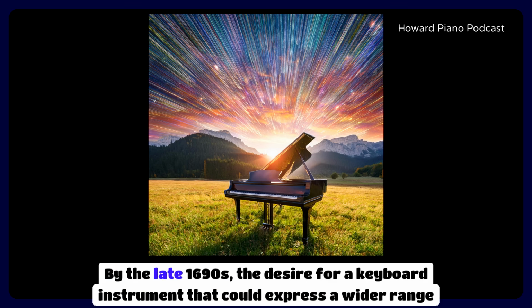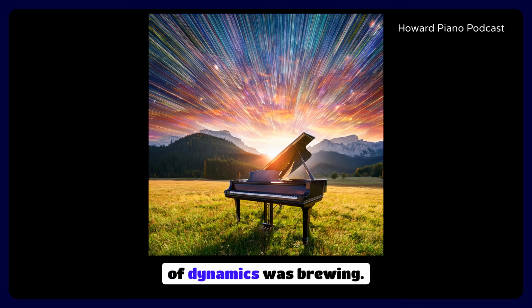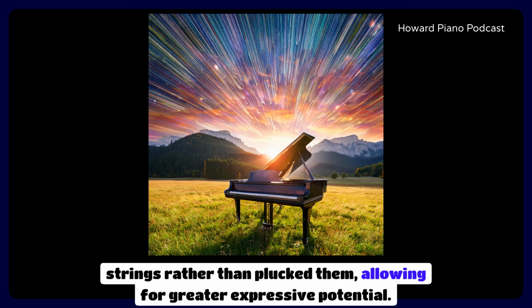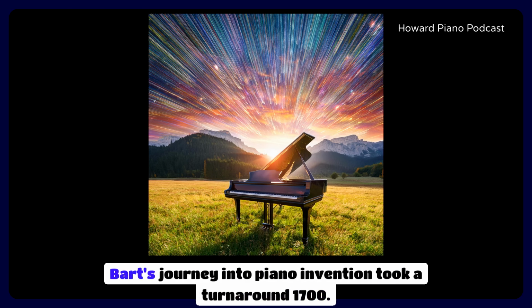By the late 1690s, the desire for a keyboard instrument that could express a wider range of dynamics was brewing. Bart began developing the first piano, introducing a mechanism that struck the strings rather than plucked them, allowing for greater expressive potential. Bart's journey into piano invention took a turn around 1700.